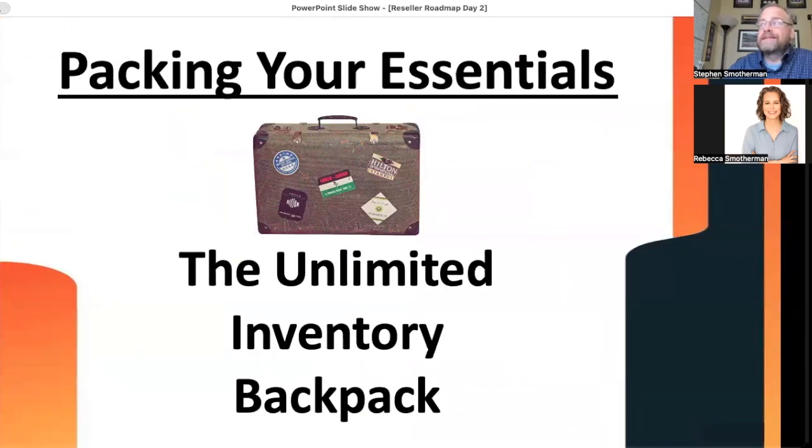But what we're talking about today is packing your essentials. Be able to have unlimited inventory for your journey to sell on Amazon. Because obviously, if you're wanting to sell on Amazon, you want to make sure you have inventory that's consistent, inventory that will help you be able to be successful as an Amazon seller. Because if you have zero inventory, you're not going to sell anything, obviously. But we want to make sure we have the right inventory. And so we're going to walk you through that and help you figure out what to be focusing on versus what not to be focusing on.